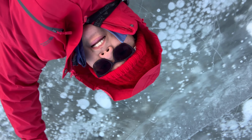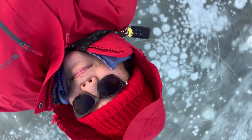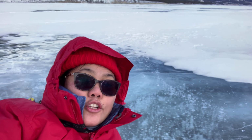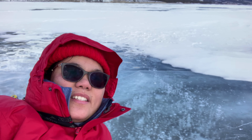So this is a frozen lake. Bubbles, bubbles, bubbles. It's cold. Sorry guys, I'm using my DJI Osmo, so every time I move, it keeps on moving as well.